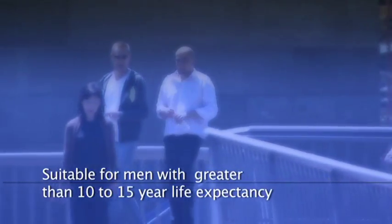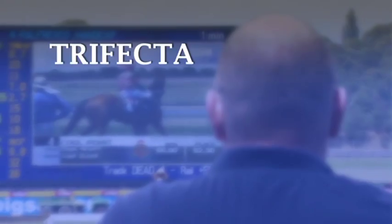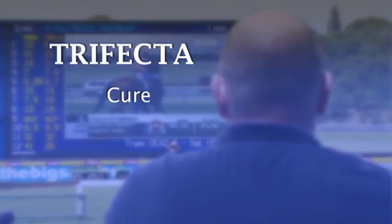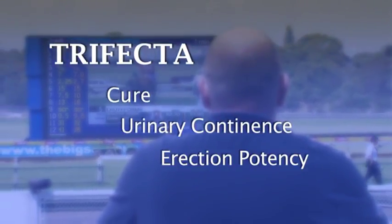It's suitable for those people with a greater than 10 and preferably 15-year life expectancy with localised prostate cancer where the cancer is indeed a threat to their life. The aim is to cure the patient of prostate cancer and give him the least number of side effects possible. We aim for what's called the trifecta, that is cure, urinary continence and erection potency.